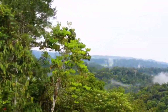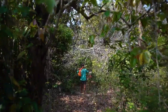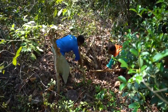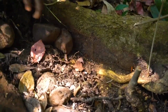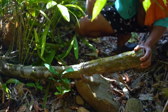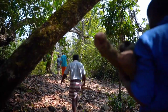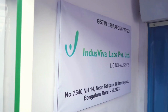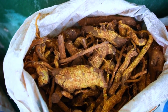The roots of the Salacia have been collected from the wild as it's not a cultivated crop. Only a few tribals of the forests know how to identify the right tree and the right collection practices. The right quality of the roots are sourced from the forest and brought to our factory for further processing of the Salacia to make its extract, Salcital.